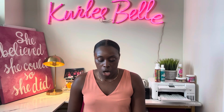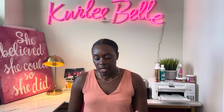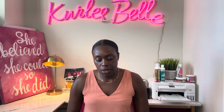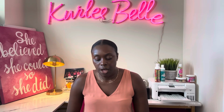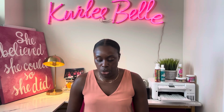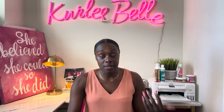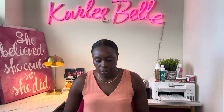So parabens are preservatives used to extend the shelf life of products. They can disrupt the scalp's natural balance, causing irritation and weakening hair follicles, which may contribute to shedding. So here we see what a paraben does. It's a preservative. You want to stay away from parabens because they disrupt the natural balance of your scalp, and they can cause irritation and weakening of the hair follicles.